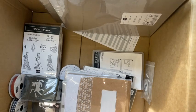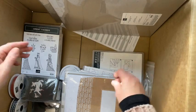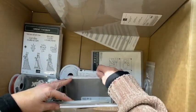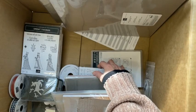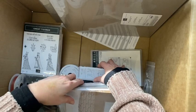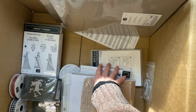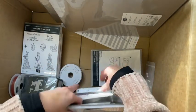All right. So in no particular order, I'm going to try and pull things out that go together, but we'll see. What shall we look at first? Shall we look at stamps? Hi, Nairi. Nice to see people. Oh, you did your order yesterday, Cindy. I know, right? Very exciting.